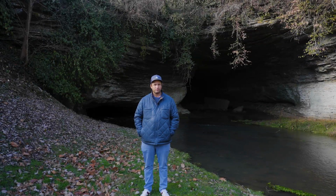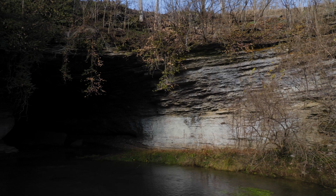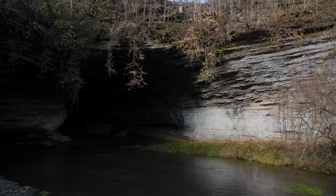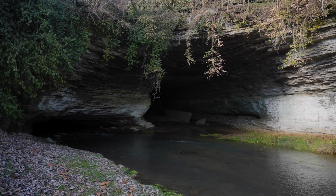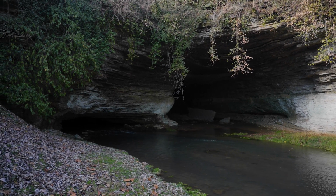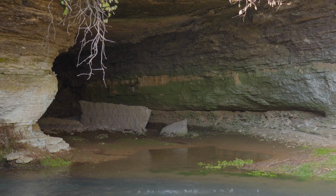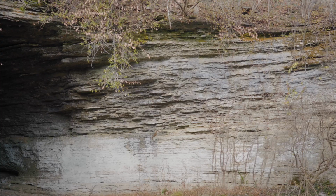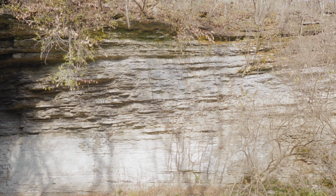Now we're at Russell Cave. The cave is named after Colonel Russell, who was granted the farm in a land grant from Patrick Henry for his service in the French and Indian War in the 1790s. This cave is part of a larger cave system that extends all the way down to downtown Lexington. It's a huge system. The limestone that you can see is what gives the soil in this region all the protein and calcium that leads to such great racehorses.